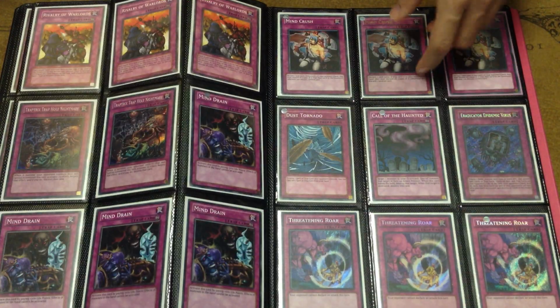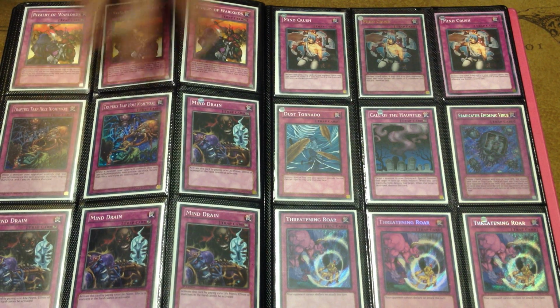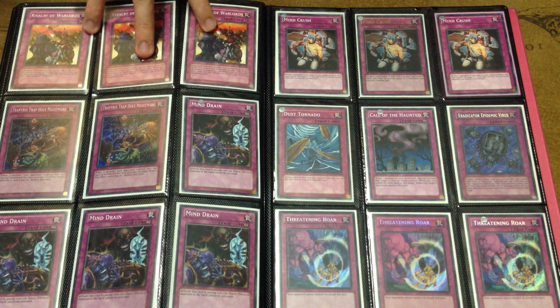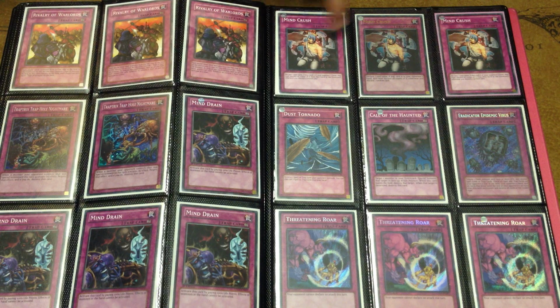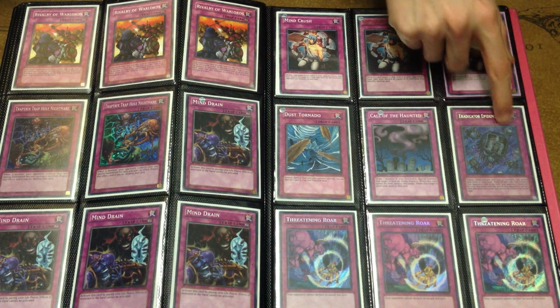Crush card in case it ever comes back. Trap Tricks and Trap Hole Nightmare is a really good card. I'd really recommend this. Loanable Rivalries, so this is my second play set. Mind Drains, Mind Crushes. Tornadoes, there's a few in there, a few Caudal Haunted, 1 Seeker Eradicator.